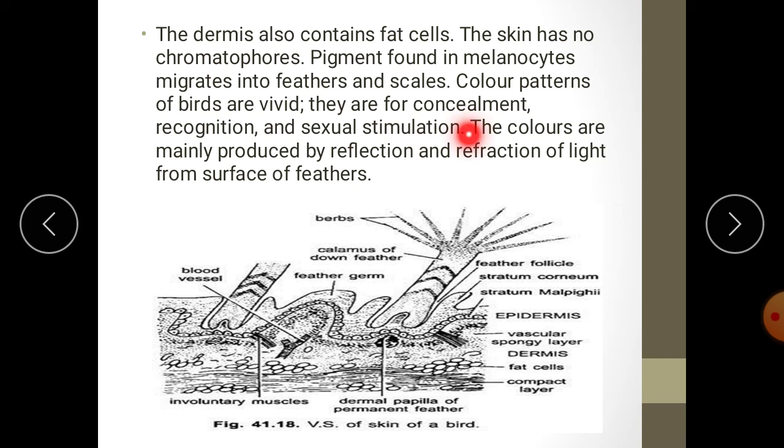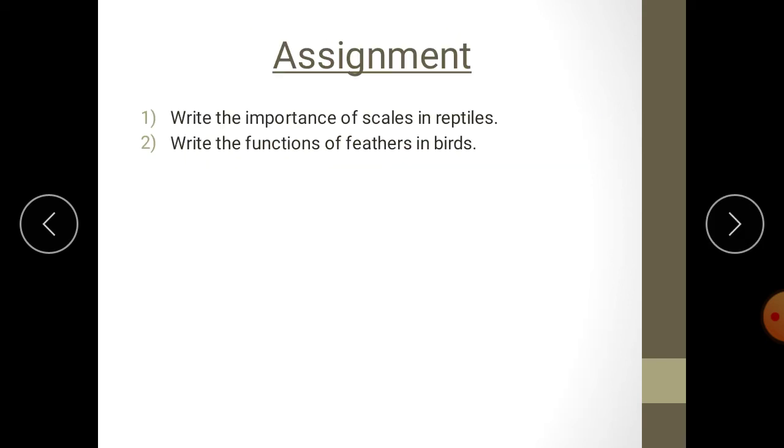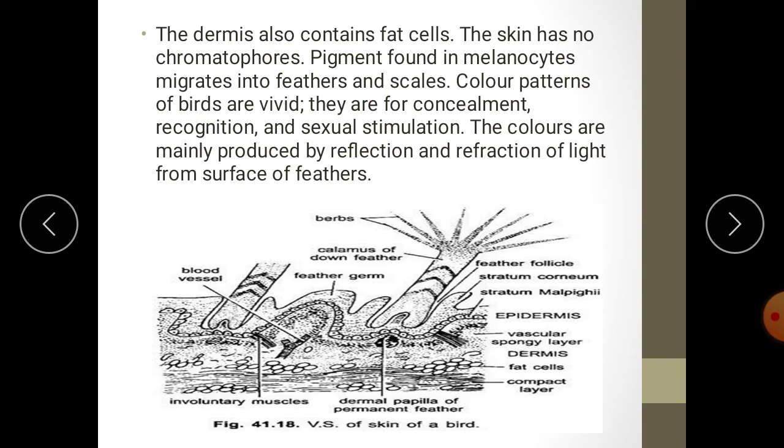In peacock, the male has feathers. These feathers have beautiful color. That color is to attract their mates. The colors are mainly produced by reflection and refraction of light from the surface of feathers. So this is about the integument in Aves.